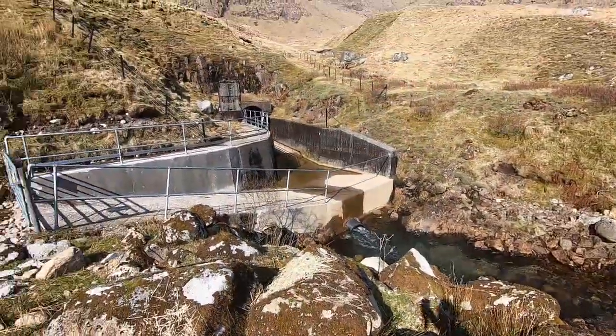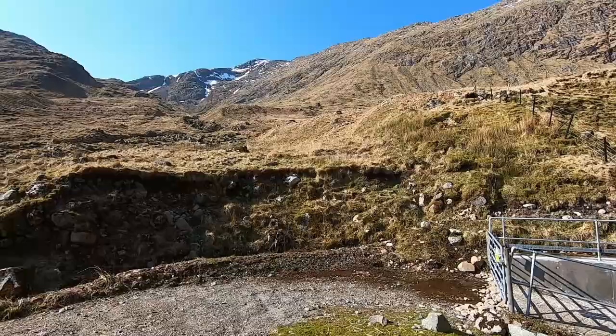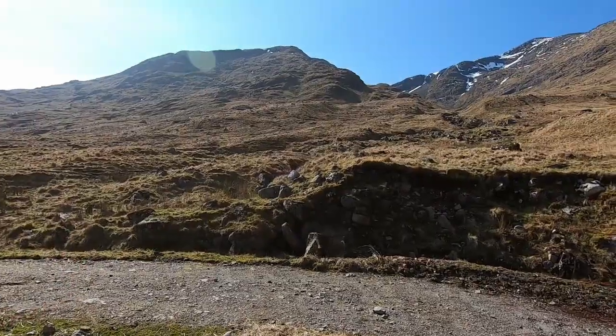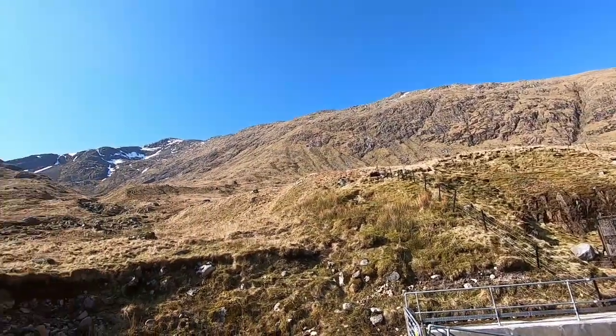So this is the end of that service track at the end of the dam. And there's a peak, and the track starts just there. But I think I'll give that a miss. Well, at least for a day.